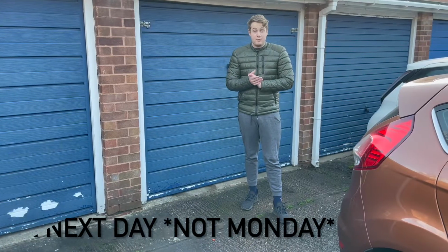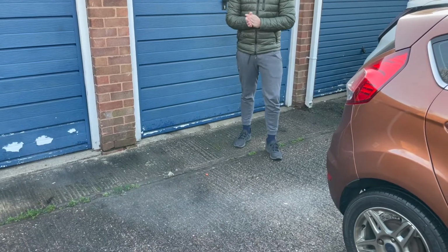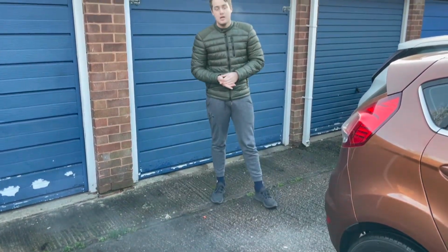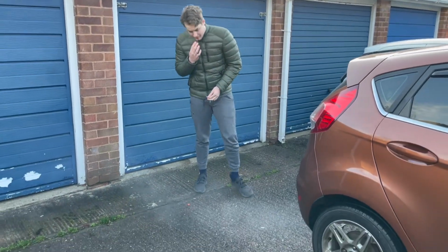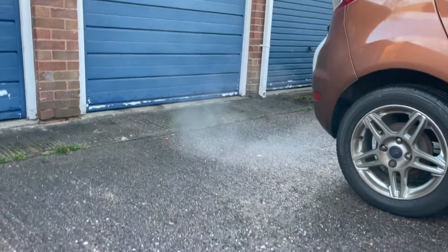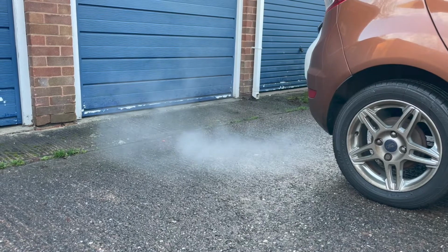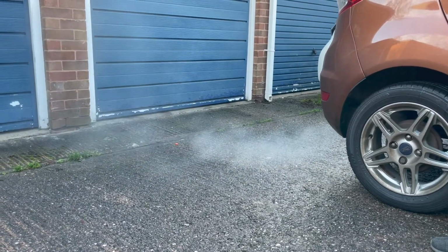So it is the next morning, and as you guys can see, we still have quite a bit of white smoke, not as much as we had yesterday, as you saw in the previous clip. It's not really white, but if I give it a baby rev, you guys will see what I mean. It's still quite bad. Yeah, that is definitely not good.